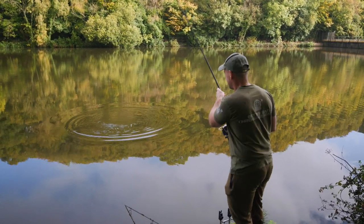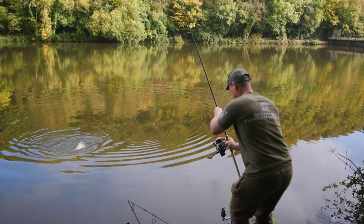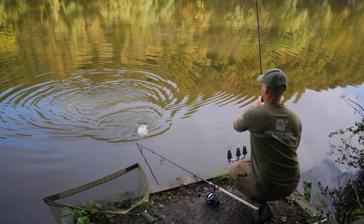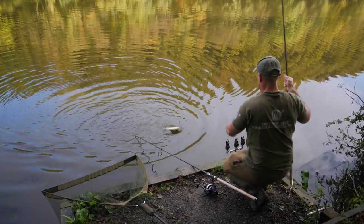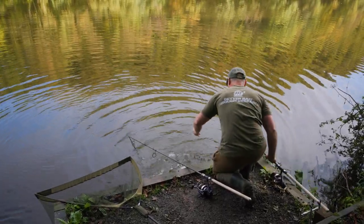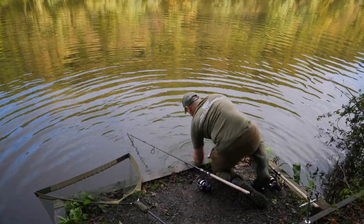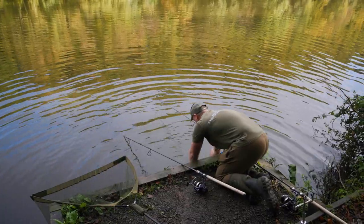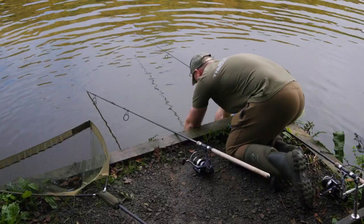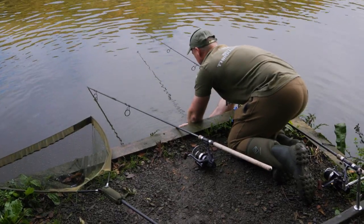Here he comes. One of the Jennet's bream. Thought we might have had a double take then, but. Come on, buddy. Come on. In you come. Yeah, I know you like the pellets. Right, let's unhook this one in the water. There he is. I'm not afraid to say I've touched a bream. Let's let him go.